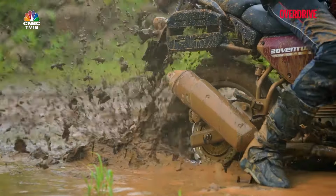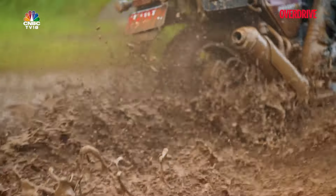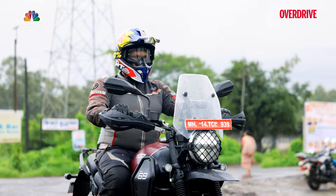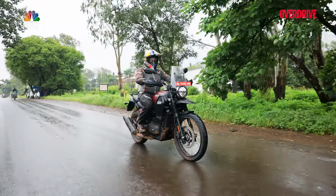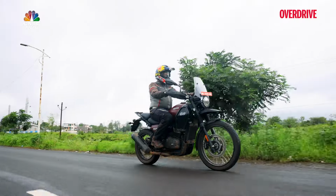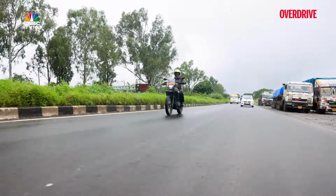Previously, you would find the Yezdi Adventure a bit of a handful if you were stuck in a tricky situation off-road or while you were stuck in traffic at slow speed, because the bike's clutch lever felt quite heavy and unwieldy. Now Yezdi have addressed this issue in particular by throwing in a slip and assist clutch on there, which makes frequent lever usage more manageable in these very scenarios.